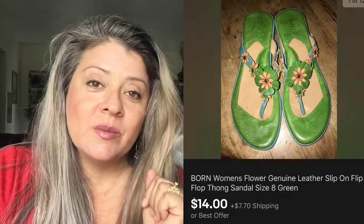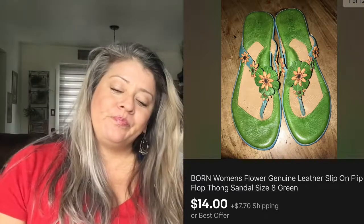Alright, so here's our second pair of shoes for this week. These Born sandals, picked them up, paid $1.50. Of course, it was at the end of the day, and so they were ready to get rid of everything, and so everything outside was half price. Picked them up for $1.50, and they sold this week on an offer that we sent for $14, and the buyer paid shipping.